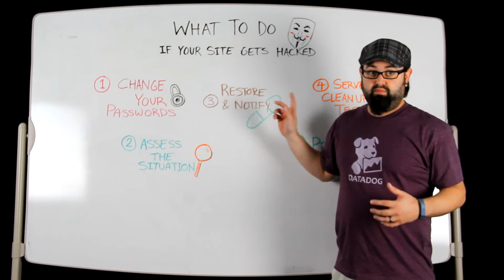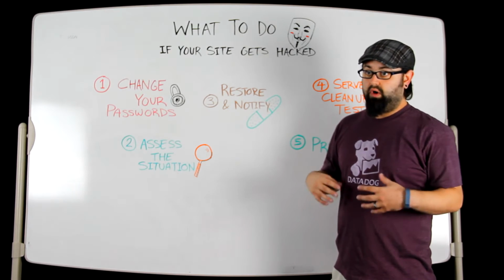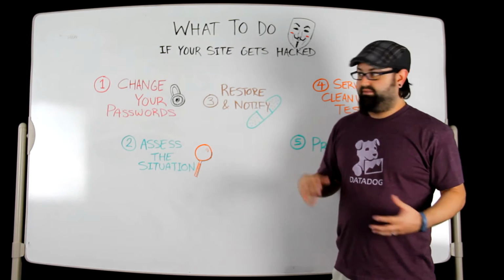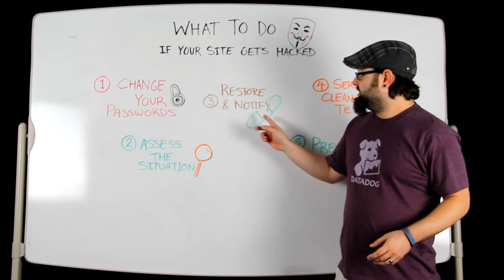And it also says notify. The reason we say that is because if you do have sensitive data, or you're using client data or credit card data, anything like that, you will want to notify whoever you need to about this. If you have clients that have their credit card data on there and it could have been accessed, they need to know. So this is when you want to do that.